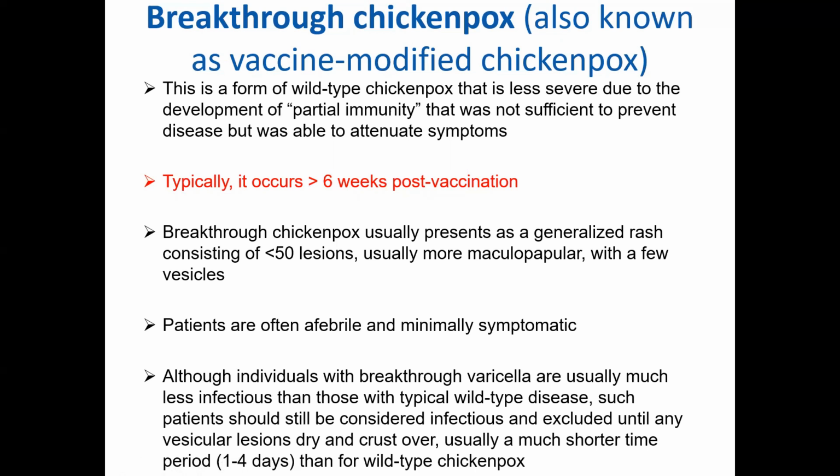So these are the clinical features to make a judgment between wild type, vaccine-induced, and breakthrough chickenpox. Ultimately, after clinical suspicion, PCR is a highly sensitive and specific test to differentiate all three categories. So this is the end of my video.